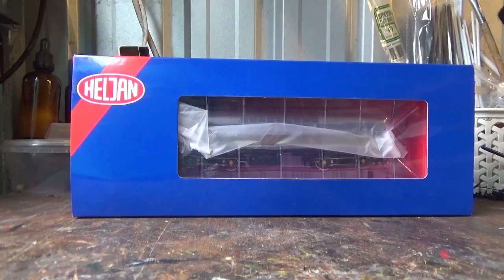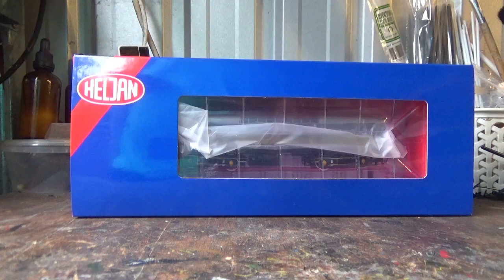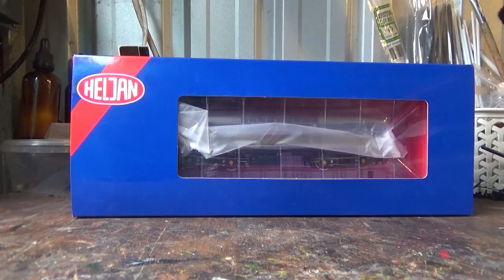Heljan first released the Class 25 in O gauge, and then in 2018 Heljan announced the 25 in double O gauge, and last year in 2021 the double O gauge 25 was released. I think it was released around March time, if I remember rightly.